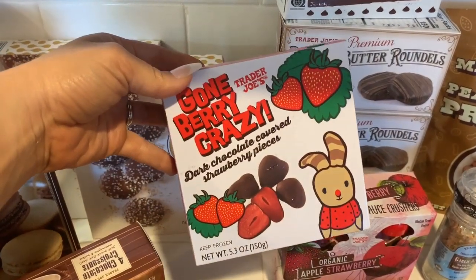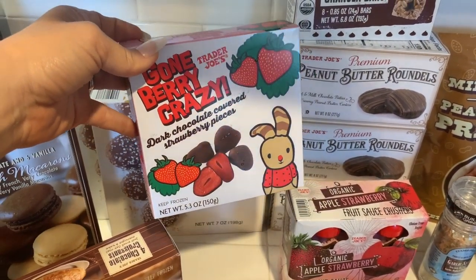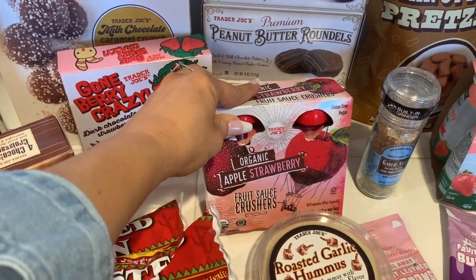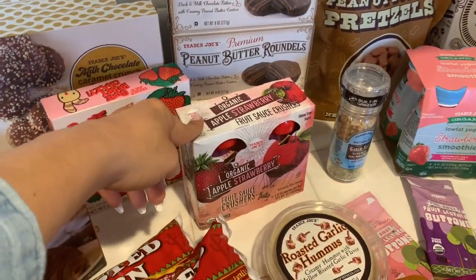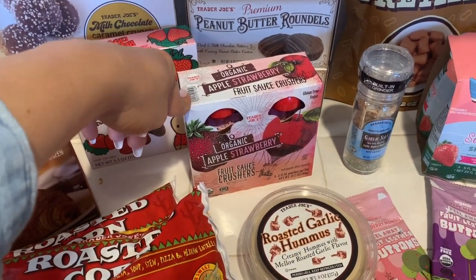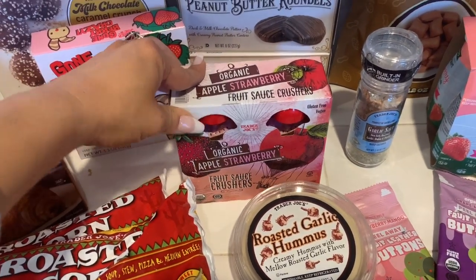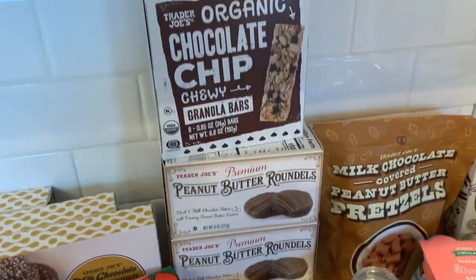I also picked up some Gone Berry Crazy dark chocolate covered strawberry pieces. I thought those sounded delicious. They're frozen, so it sounded really good. I picked up some organic apple strawberry fruit sauce crushers. My daughter really loves these. I used to buy them in bulk, but she ate them so fast that now I just get a few at a time. And so hopefully she won't tear through them if we know we only have four of them. I don't know. They'll just probably be gone in a day, to be honest.